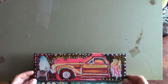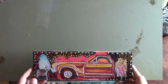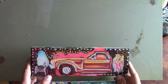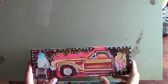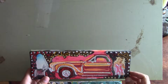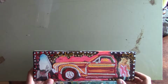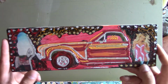Here I'm making an update on my small painting collection that I have painted through many years, and this one here is one of my mixed media small canvas that I have made as a remix of some of my paintings.